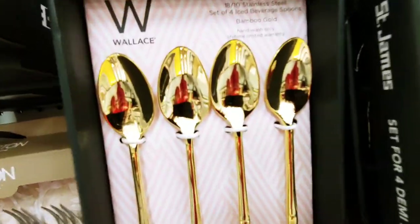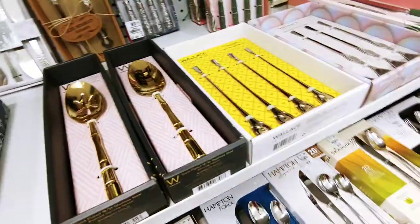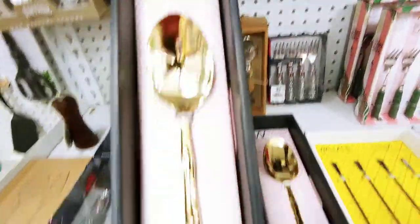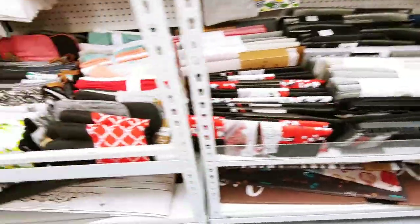That's a nice high-end cookware. Spoons, like bamboo gold. What's bamboo gold? It's cute. This is nice. Want to be fancy. They have a lot of different kitchen rolls. These are cute.